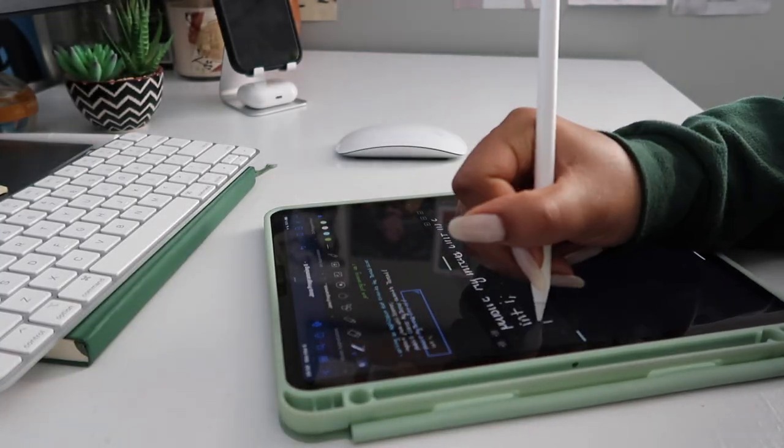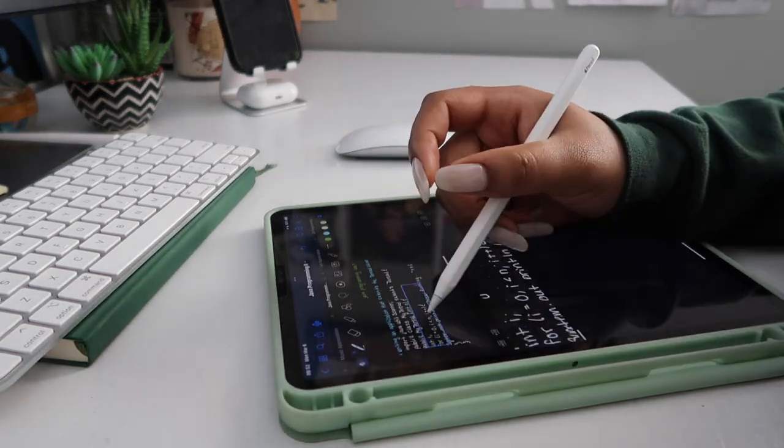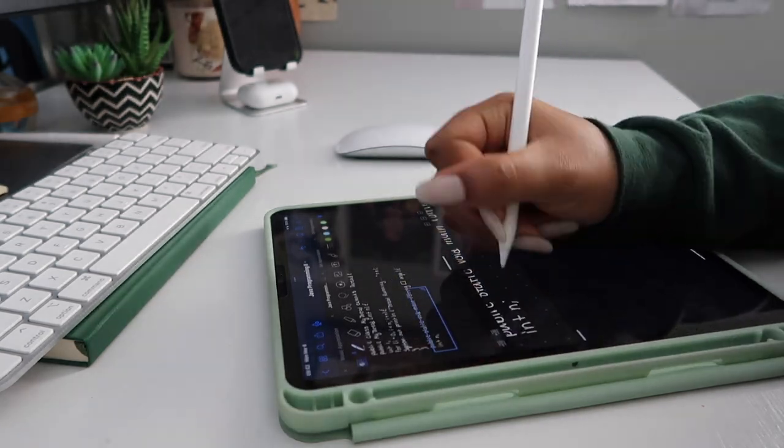So I only have one exam this week, and it's for my elective course. For context, I'm taking a total of 4 courses this semester. 2 are coding classes, while the other 2 are electives.